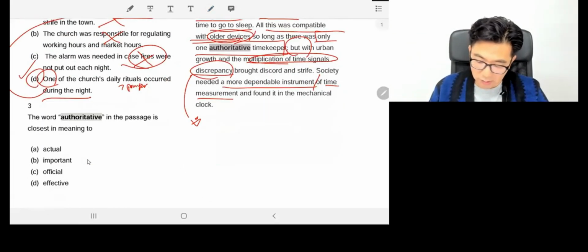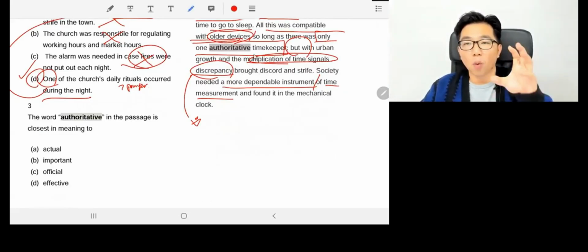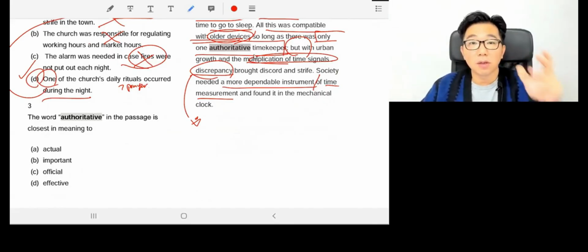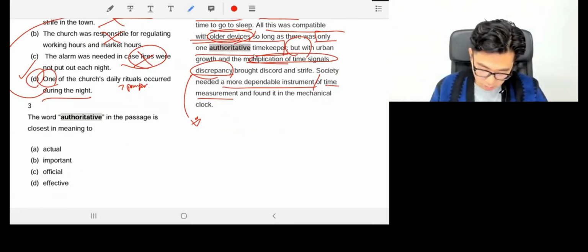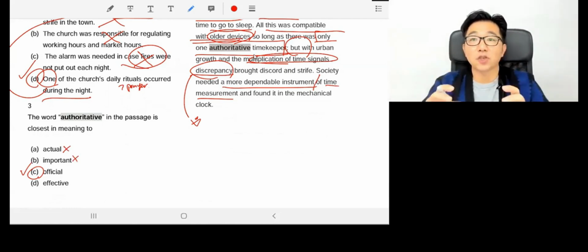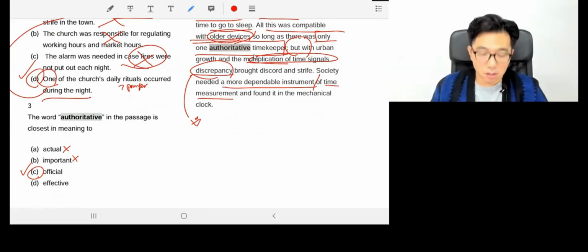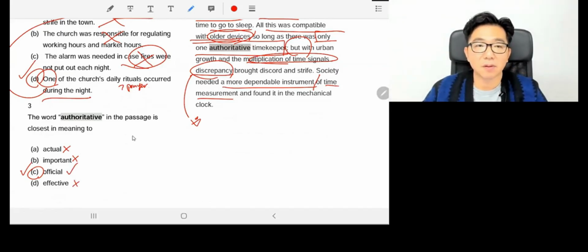Question 3, authoritative is like one official, one you can rely on, one proper, one formal timekeeper. Okay, not actual, not important. It's not the matter of importance or less importance. It's like one official, one proper, one set timekeeper. It's not about being effective or ineffective. Okay, that's not the issue. So question 3, C.